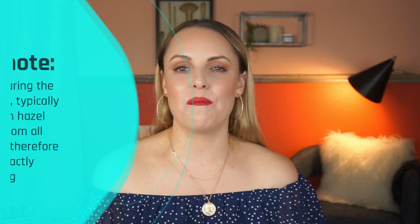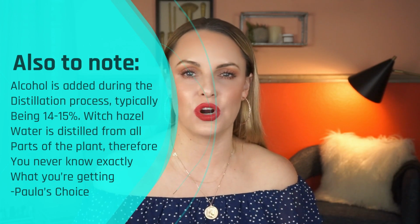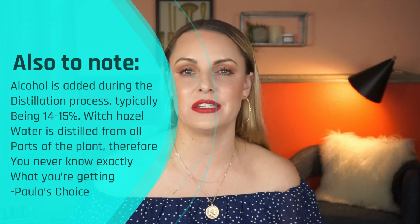I pulled some of this from Paula's Choice website and a couple other areas that I just wanted to start this introduction with. The tannins in witch hazel can be very sensitizing to the skin. This is my philosophy on it, and in my opinion how most skincare professionals believe: it can be very, very stripping to the skin, especially as a toner.